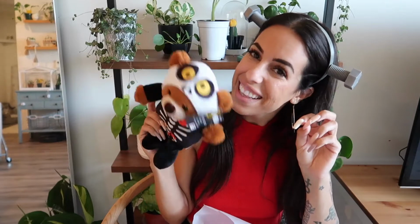I'm gonna give it to him when I pick him up from daycare today, and I'm so excited. I love it. It's so cute. I just gotta spray it down and clean it and make sure it's sanitary.